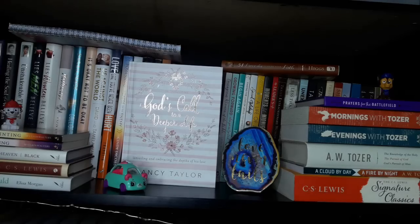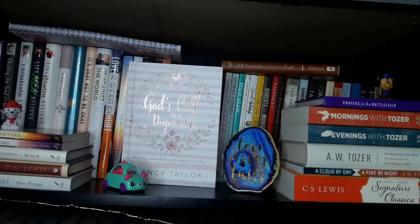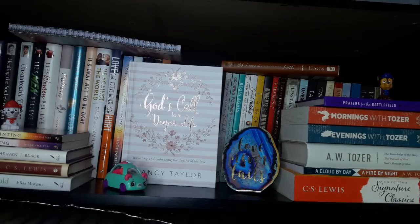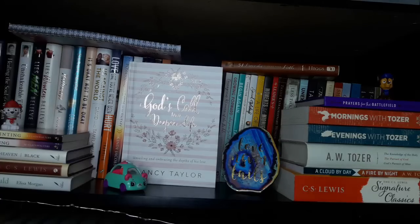Okay, so here is my tall black bookshelf where I keep all of my fictional novels. But the first row is dedicated to the Christian books that I want to read ASAP. So these are my specific TBR, to-be-read books, that I immediately need to read.